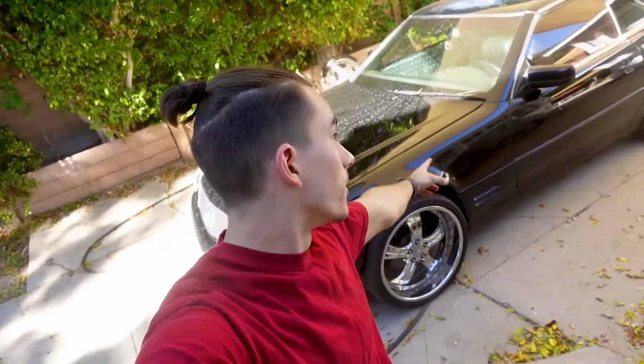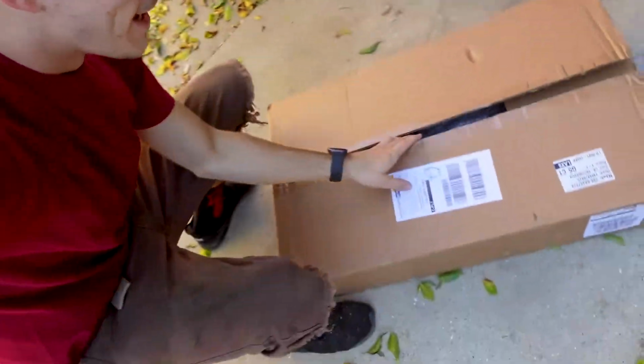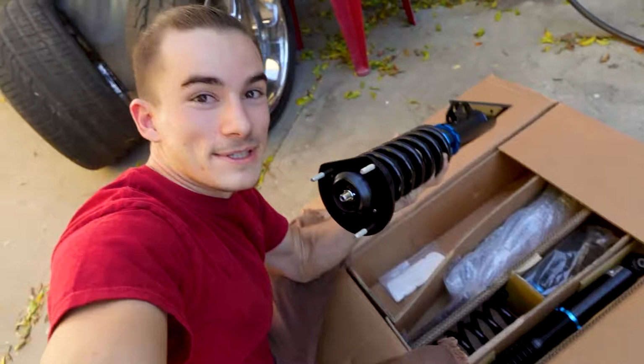But anyways, the Mercedes is pretty shiny because I buffed it out. We're getting ready for something special. You guys gotta stay tuned. I'm telling you, it's gonna be really special. It's gonna be really dope once I fix these rims and once I put some coilovers on it.